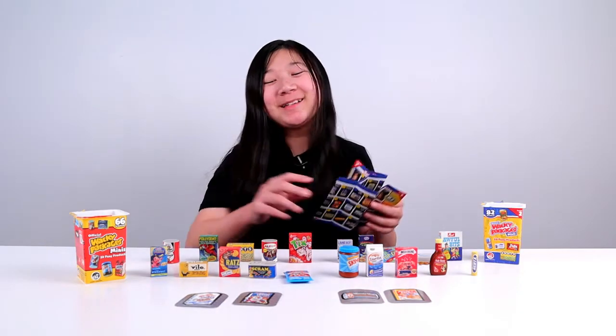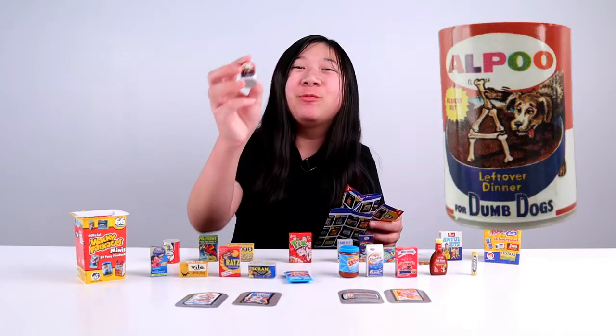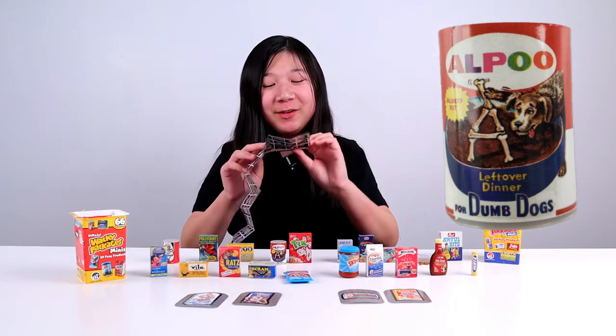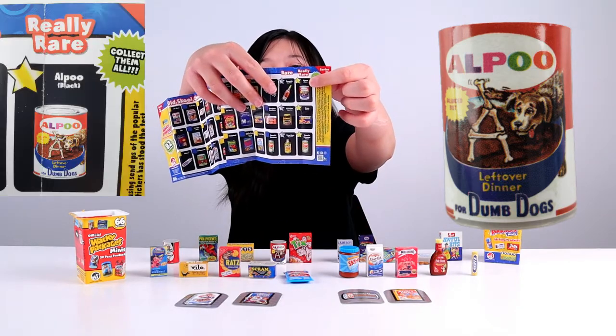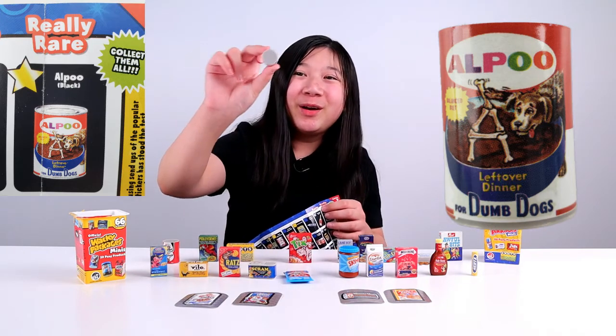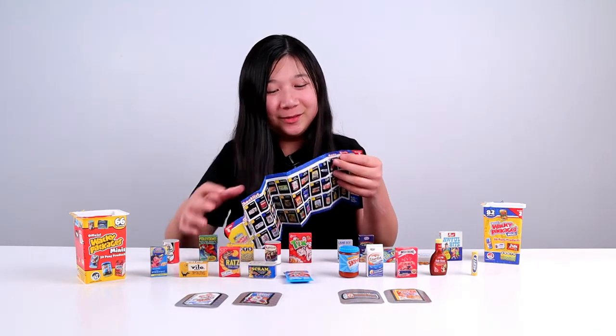What? Oh my gosh, guys. I just realized this Alpoo here. We got a really rare one. It's actually at the very, very back. So we got a really rare one. I would not expect this one to be a really rare one. That's so cool. Didn't know. Wow.